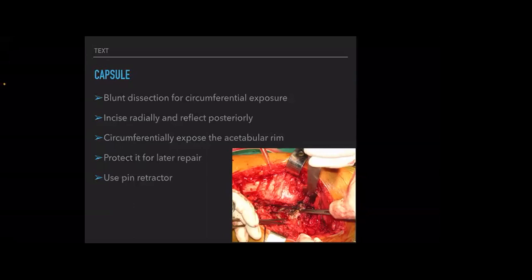Once that is done, you can put a pin retractor on the top. I prefer to put the pin later, once I've identified the transverse ligament. Before that, I cut the capsule in a T-shaped manner. I hold the capsule lips and then trace the inner side of the capsule, so that you identify the rim.